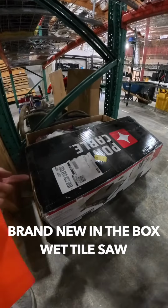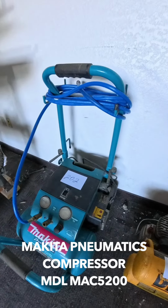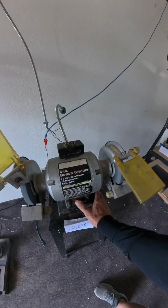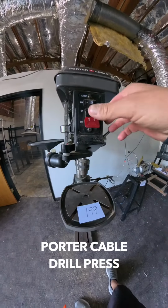How about a DeWalt stand-up miter saw with dolly? Need a Makita pneumatics compressor? Double bench grinder. Porter Cable drill press. Powercraft radial arm saw? It worked. Do you want cedar live edge slabs? We've got them.